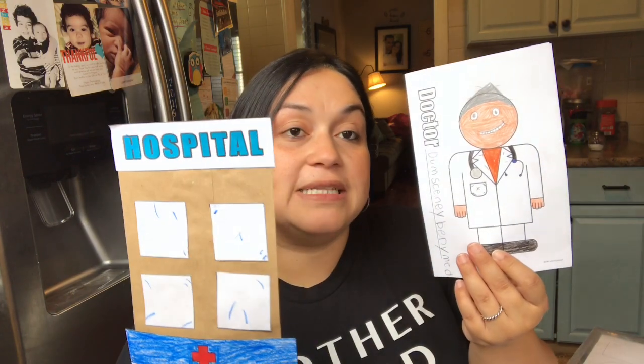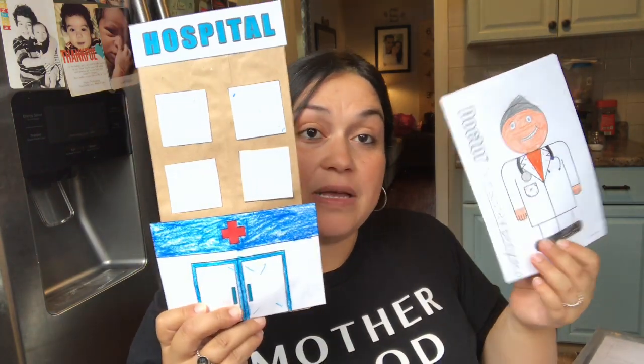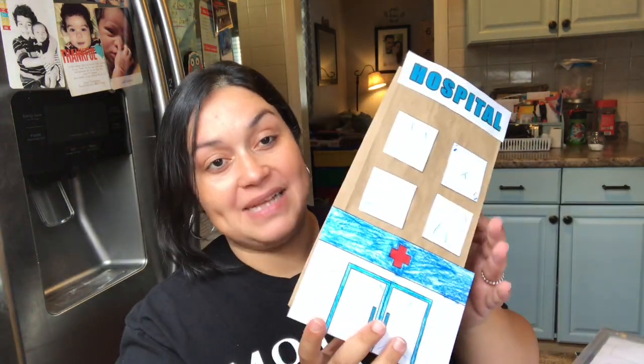Okay, the next one I want to share is something that I also purchased this year to do. And we have enjoyed so much. So this is a community helpers activity, and it comes with all these printouts for community helpers and activities. So let's see, I'm going to show you the doctor one that we did. So the kids get a little doctor guy, they put a name on it, they personalize it, and then they get to build the hospital in one of these brown bags. They get to put it together, and my kids love it because once we had a bunch of them, we just lined them up and we get to play with the little guys, community helpers.